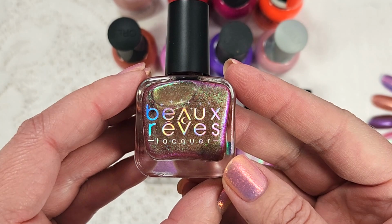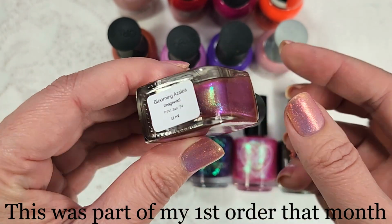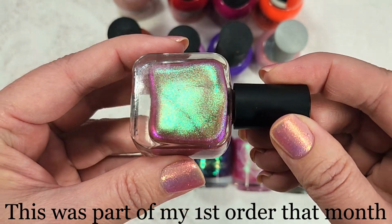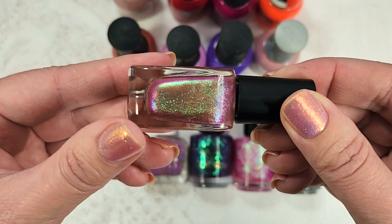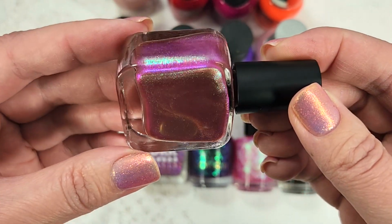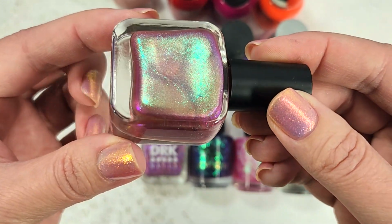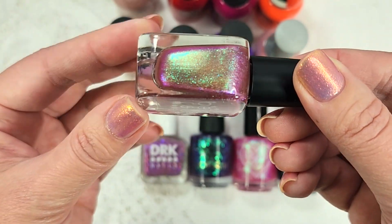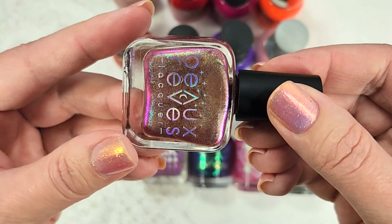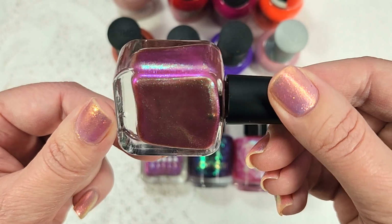So the first bottle that I got is by Beau Revs. This one is Blooming Azalea and it is a magnetic. This one was an utter must grab that month. This is a stunning polish. I don't remember what the official description of the base was, but I mean, look at all the colors that you're seeing here. You've got this beautiful fuchsia. There's kind of a taupey orangeness in there. You have green and gold in that beautiful shifting shimmer.